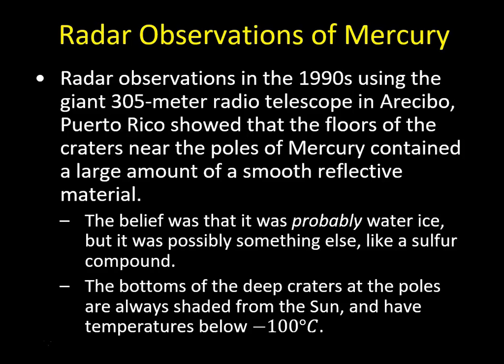In the 1990s, the Arecibo radio telescope was used to make a careful map, at least as careful as could be obtained from Earth using a big radio telescope, of the surface of Mercury. And what we're talking about is we're mapping the craters, mountain features, and stuff like that.